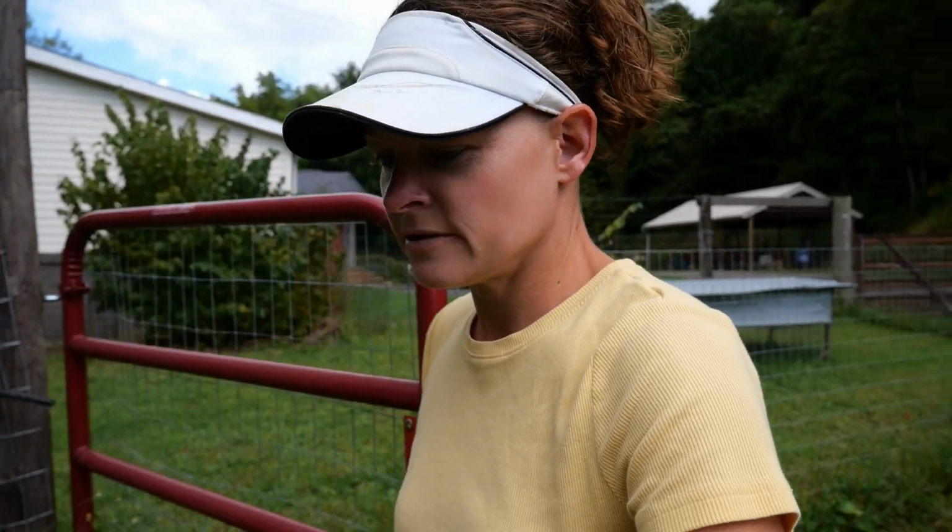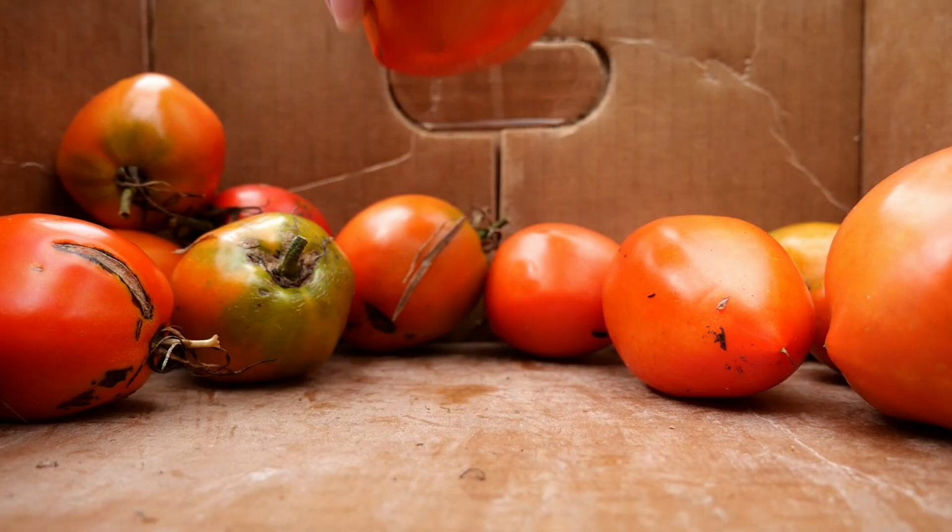I had to go back and get changed because even though it was in the 40s this morning, it is really starting to warm up quickly.